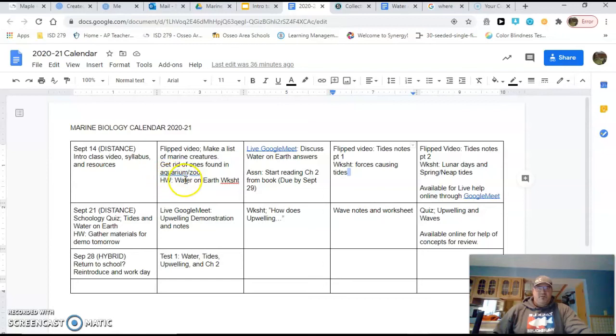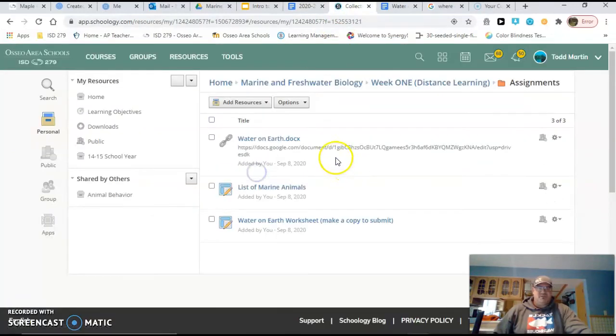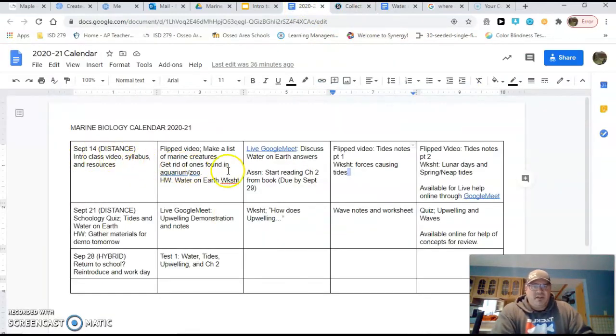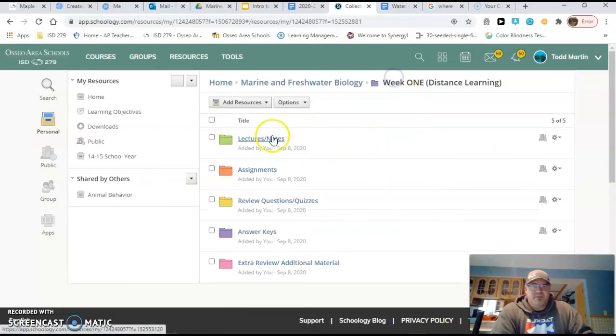And then I'll say homework, water on earth worksheet. Well, where'd that be? That would be underneath assignments. So like that's there. There's your water on earth worksheet. And then there's a place to submit it for homework. So that's basically how the course is going to work. So you'll be looking at the calendar day to day, and then hopefully it'll be clear as to which folder those things will be in.